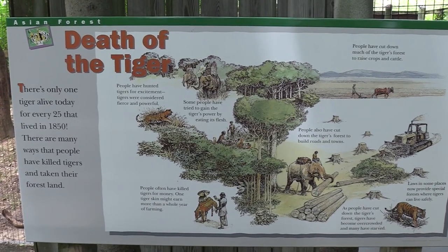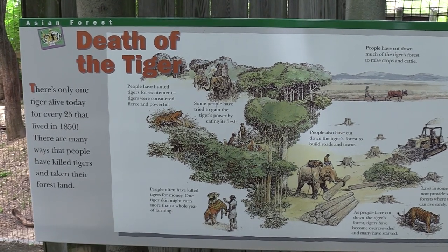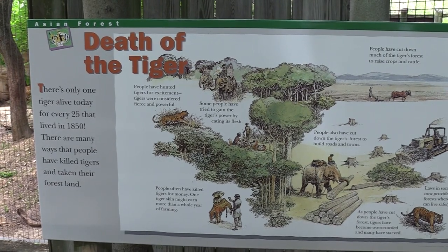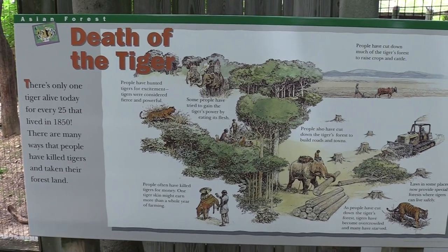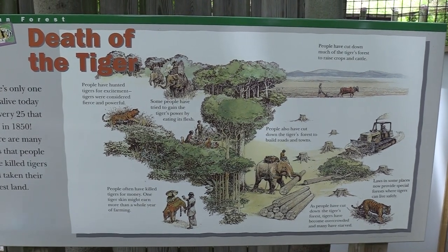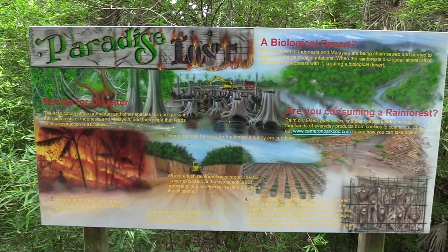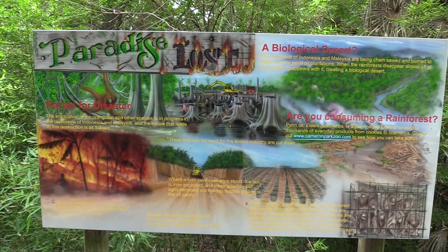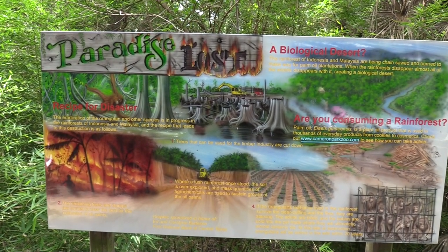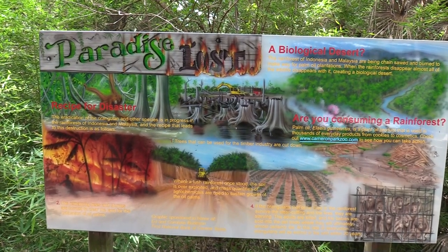The death of the tigers. There's only one tiger alive today for every 25 that lived in 1850. That is really, really sad and disgusting that human beings have done this. Paradise lost. So again, how humans have basically destroyed so much of the ecosystem, rainforests.